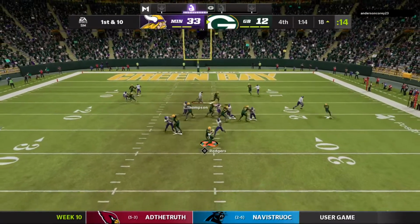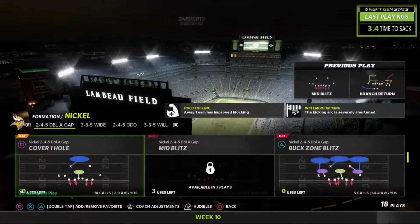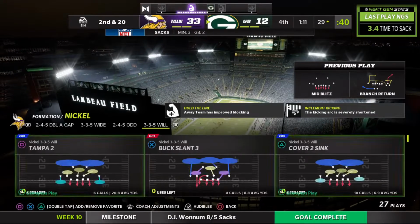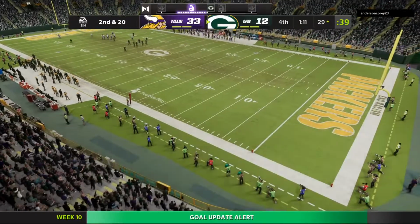Into the red zone, it's Rodgers. Nowhere to turn this time, and he goes down. Sacked back at the 29. The Packers going to use one of their timeouts as they'll talk things over prior to this upcoming 2nd down play.